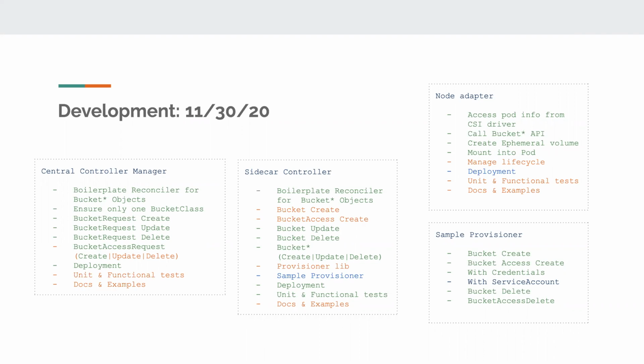When I say demo, I mean that we'll be building code, we'll be writing code, and hitting a development milestone rather than a demo milestone. That is, the code that we write will not be prototype quality. It will be as close to production quality as we can do without actually going to production. We'll have tests in place. We'll have end-to-end tests in place, functional tests in place, unit tests.